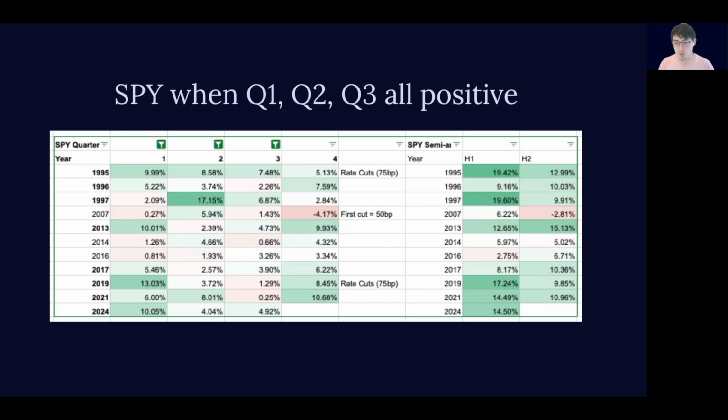But overall, I think we're still looking very bullish for the first half of 2024 as well. And the chances are, unless we're in 2007, we're going to end the year pretty positive in the second half.